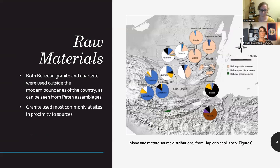When we look at collections of groundstone tools from the Maya lowlands, which today spans the Guatemala Peten, Belize, and northern Honduras, a handful of raw materials were commonly used, including basalt, rhyolite, quartzite, limestone, and granite, which we're going to focus on in a bit.